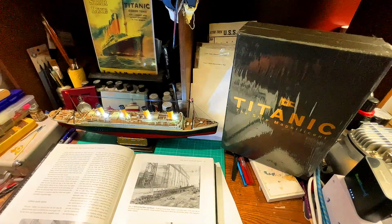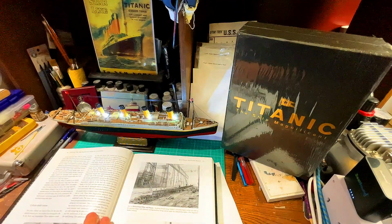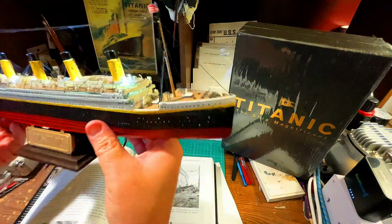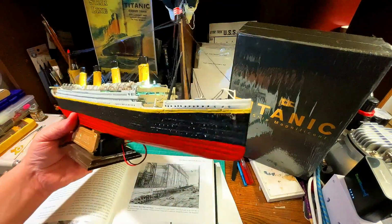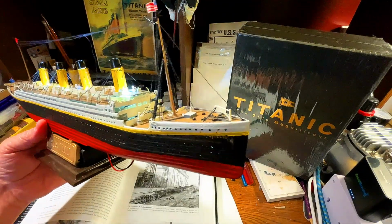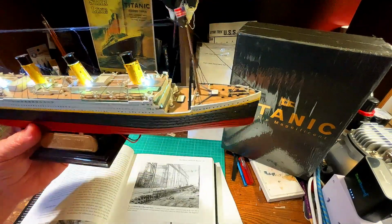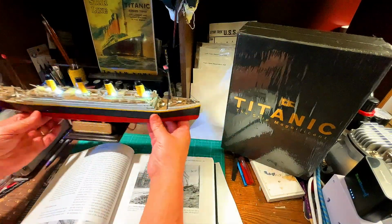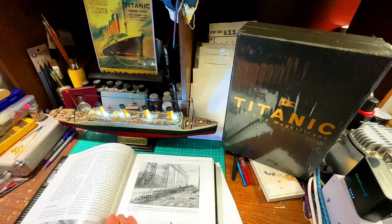So what I want to talk to you guys about now is actually the double bottom, because you may or may not have heard the term double bottom when people refer to Titanic. And you may wonder why it didn't save the ship if there was a double bottom. So we're going to read, and I'm going to explain to you guys the double bottom in Titanic's hull.